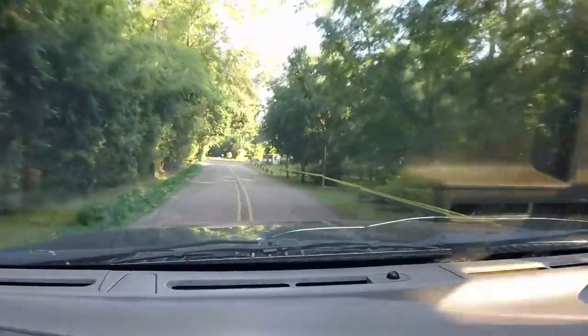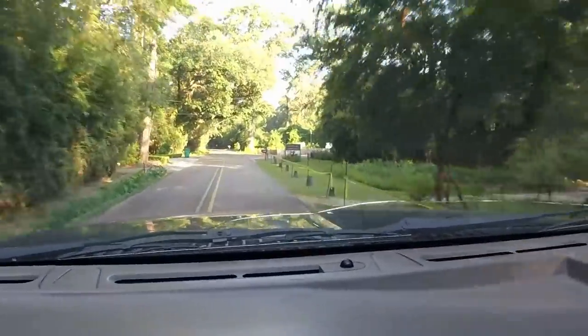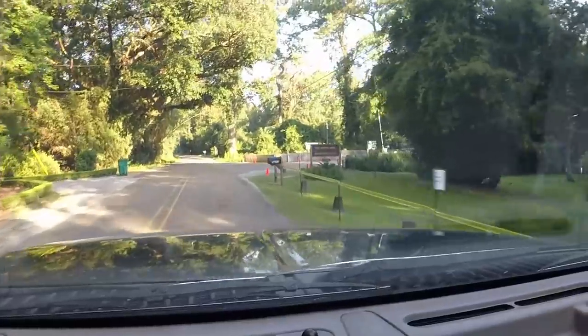We are arriving. There's some really beautiful grounds out here.